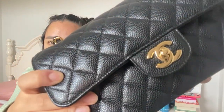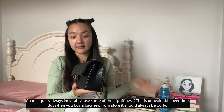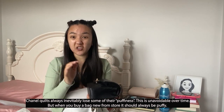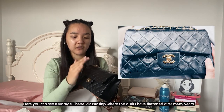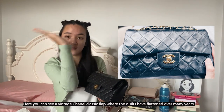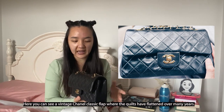So hopefully you can see here, all of these, you push down and there's a lot of puff underneath the quilt. As the bags age and they get older, that starts to flatten. Especially with vintage bags, you'll find that the puffs are a lot flatter and some even concave inwards. So instead of being puffy outwards, they're inwards, and that's from people touching it and just general wear and age. So I like to look for one that also has nice puffy quilts.